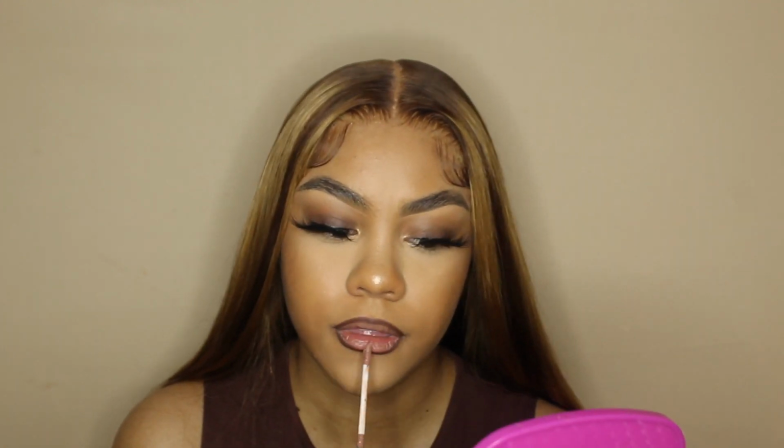Lips are lined. Now we're gonna go in with the Karachi ColourPop collab in the shade Chi, but I really don't think this is available anymore because it's that old. It's so old. If you guys have a suggestion for a nudie pink lipstick, I'd appreciate it.